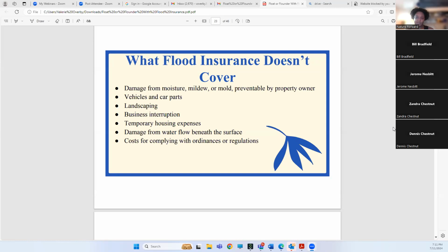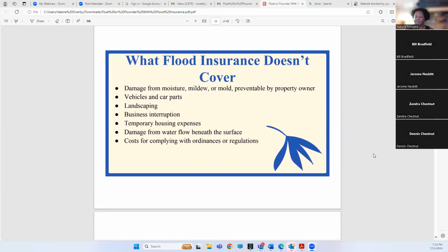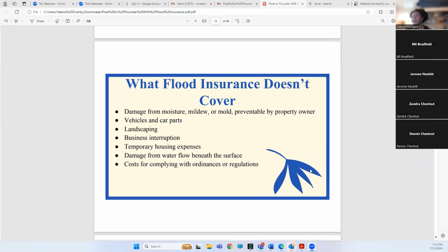So some people run their businesses in their homes, or perhaps they have a business at another location that does not have flood insurance. It might cover some of the damage to that property through the contents insurance, but it will not account for any interruption or pause in you producing what you need to keep your business up and running. Temporary housing expenses: if you need to be relocated due to how much damage is in your home, it is not covered by that. Damage from the water flow beneath the surface, and costs for complying with ordinances or regulations. So none of these are covered by flood insurance.